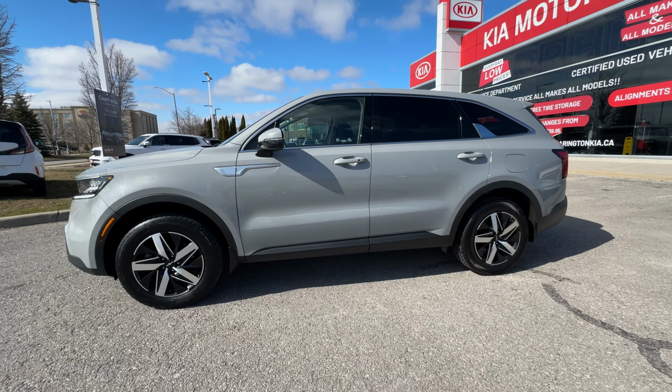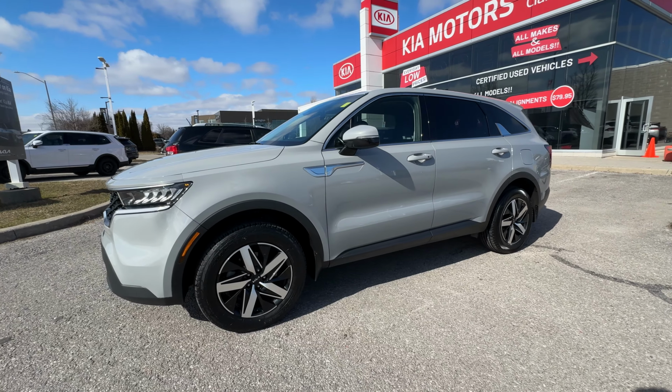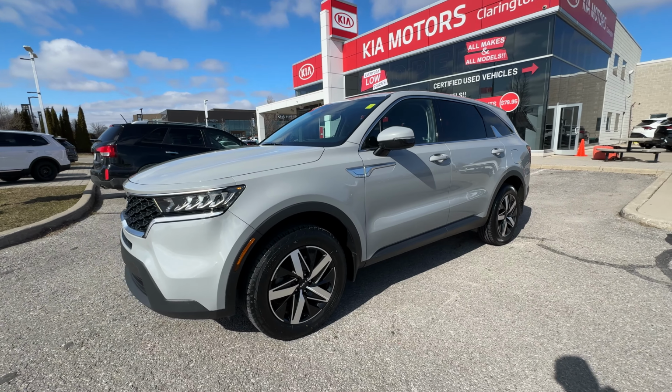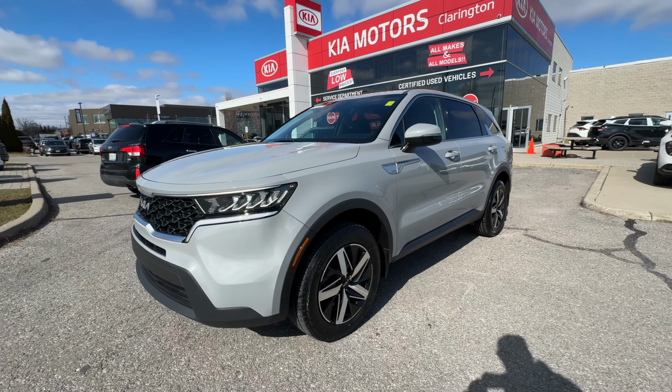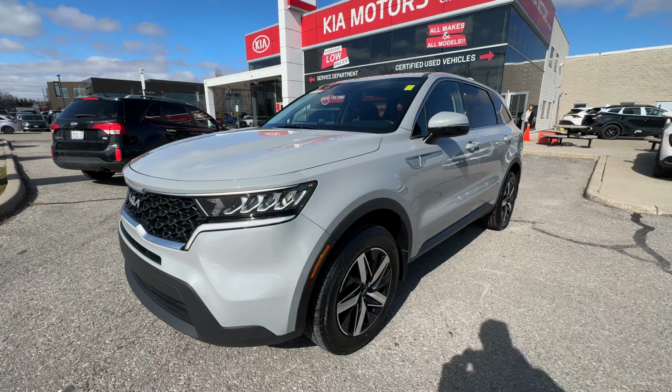Now the Sorento is a full 7-passenger vehicle, all-wheel drive, and this one is in fantastic shape, which is what we're going to do today. Show you the condition of the Sorento. So if you're looking at buying this vehicle from the comfort of your own home, you'll know everything you need to know once we're done.